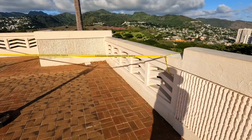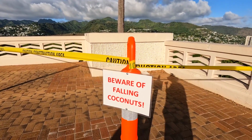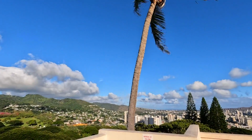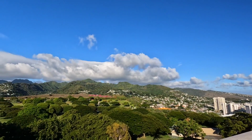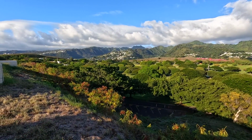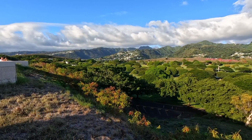So I saw this caution tape and thought there was construction going on here or some sort of issue. I remember I pointed out the coconuts, but it's an area you need to beware of falling coconuts. Now I've never been hit by one, but I have been around when they fell. I guess they can do some damage to your lawn. So to right here, it was 2 hours and 22 minutes, 3.91 miles that we walked. We did stop a little bit.